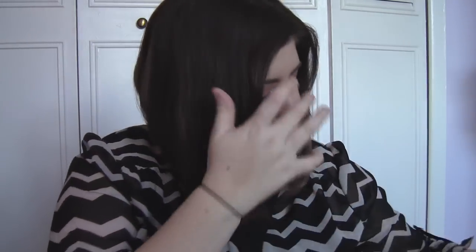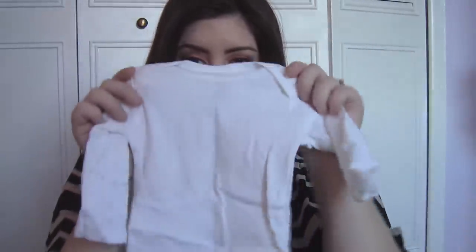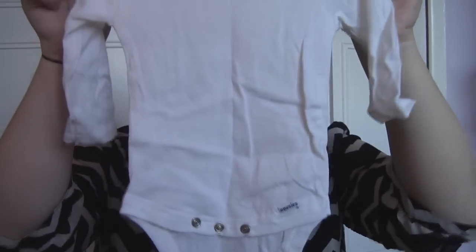And a little blue t-shirt. And a little pink t-shirt. And these are, let's see, I think these are white t-shirts. Yeah, just little white t-shirts. My baby will be born in July, so it should be pretty warm then. And this is another little outfit. So that is all the new stuff I got.